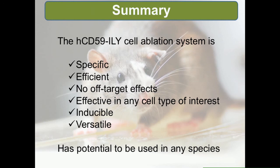So to summarize, this HCD59 ILY cell ablation system, we think it's specific, it's efficient, we haven't seen off-target effects. It appears to be effective in all the cell types that we've studied. We now have inducible versions, and it's very versatile, and we hope that it has the potential to be used across species.